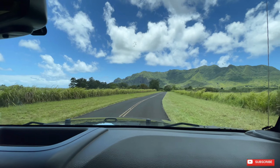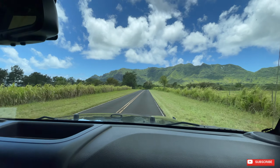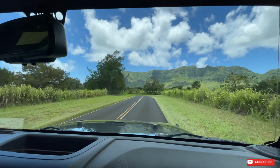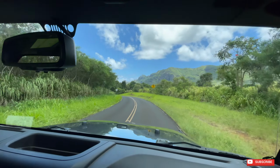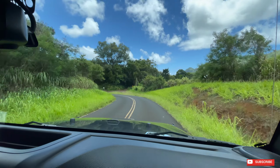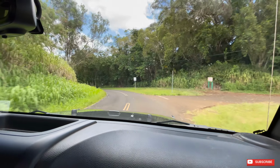Now, like I mentioned, you want to start heading over to Haleakala about 4 hours prior to sunset. And that's because the drive is really long and really windy and can also be a little dangerous. So if you're not a confident driver, you definitely want to be taking your time. Also, if you get car sick really easily, I really recommend you guys take some medicine before heading out, because like I said, the road can get really, really windy.